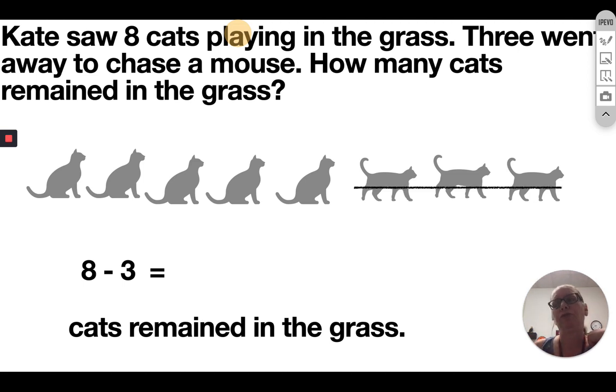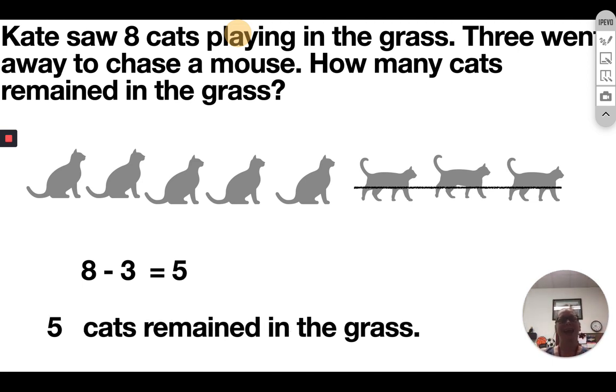Let's cross off those three that went away. One, two, three, four, five are left. That's right. Eight minus three equals five. There are five cats that remained in the grass.